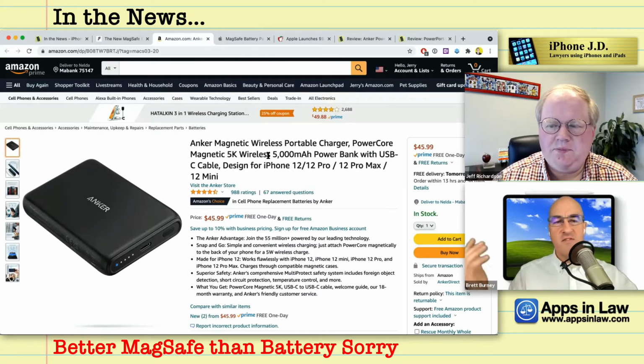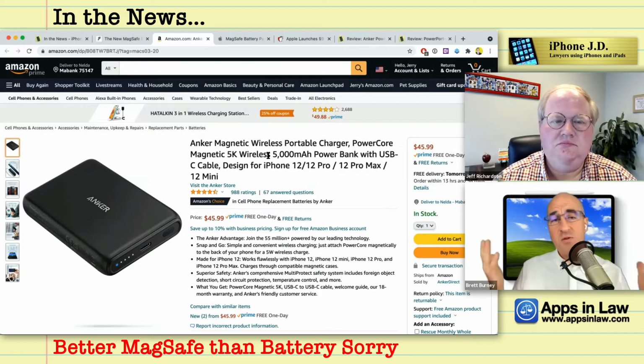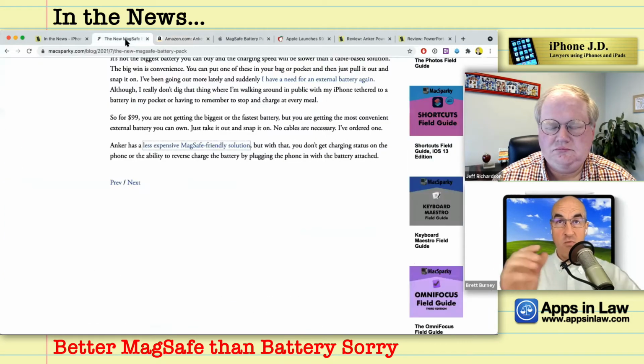I mean, all of us are carrying around some kind of an extra battery. It almost gets to the point where it's a little annoying for me sometimes because I probably have 3 or 4. I can't remember which one is charged and which one's not, which is why sometimes I like these little LEDs that show you how much of a charge is on it. And by the way, I think that the MagSafe one from Apple, once you connect it to your phone, will tell you how much charge it has in it, right?